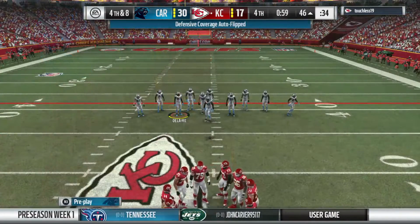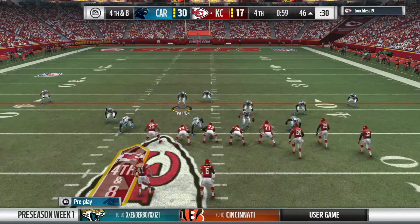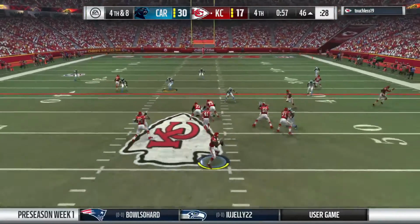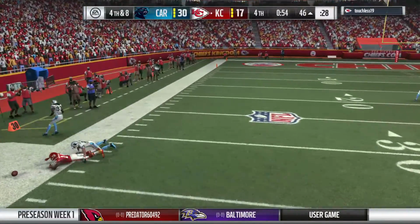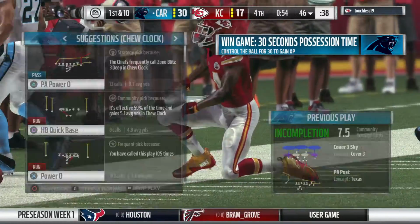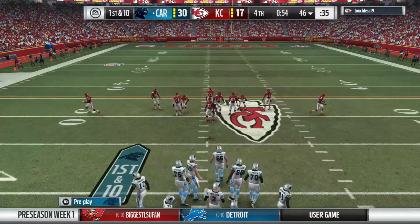All right, they're going to try and keep hope alive here on 4th down. They're going for it. Here we go. It's Griffin on 4th down. And that is incomplete. They had to go for it with such little time remaining. And that'll be just about all she wrote for this one.